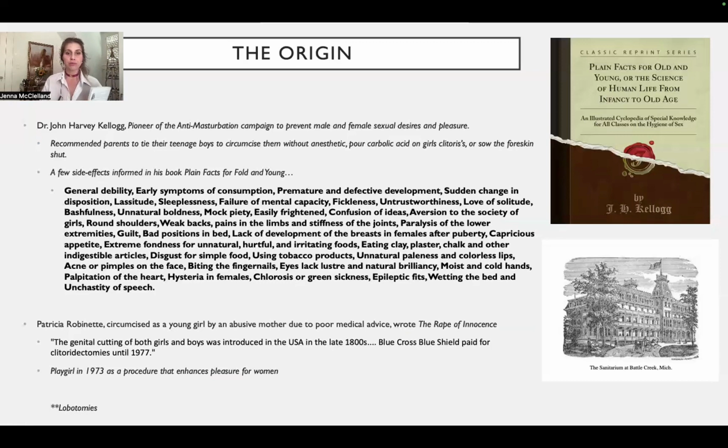So it kind of starts off, she's with a partner, and he goes on to tell her, hey, Patricia, actually, you do not look like all the other women. You look like my ex-wife, and my ex-wife actually was circumcised, because circumcision was paid for by the Blue Cross Blue Shield up until 1977.